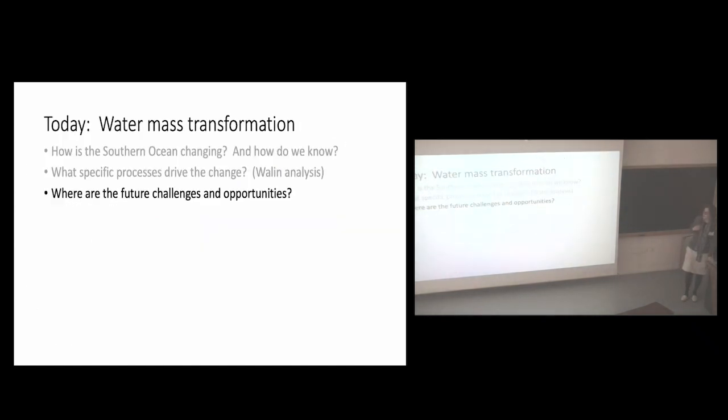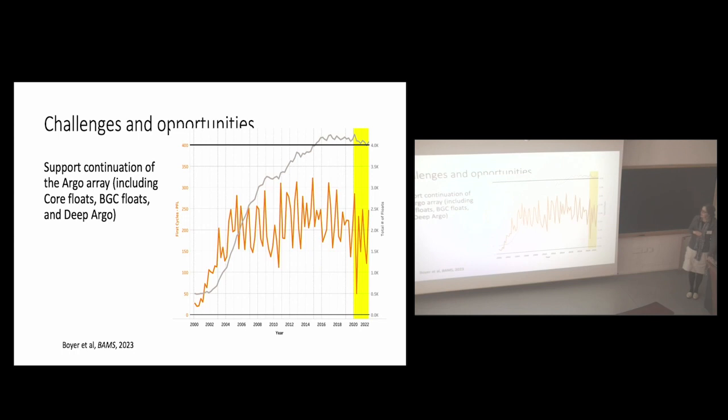So I'm going to wrap up here by asking about some future challenges and opportunities. And I think I've managed to keep things relatively short today, which will get us to lunch not too late. But one concern is Argo has really been a big part of understanding what's going on in the ocean. What do we do if Argo shuts down? There's a really important need to support the continuation of the Argo array, including core Argo as well as BGC and deep floats.